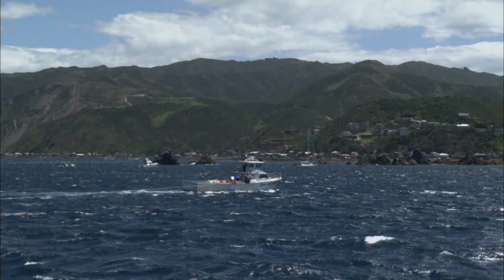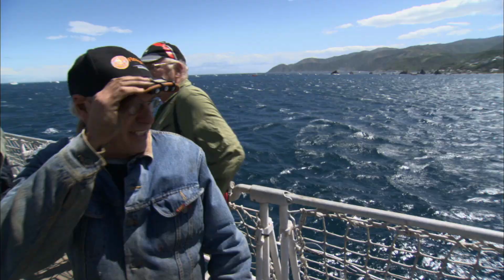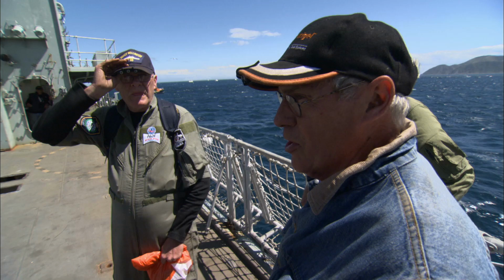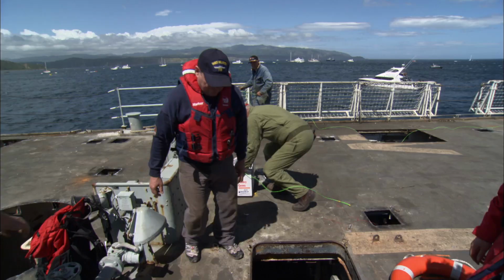The small boats are having a hard time just holding the ship in position. The wind has now changed. Our firing cable is just going to be in a great big bowl. We'll be lucky we get 50 meters astern. Oh, well, it is what it is. We'll do it.